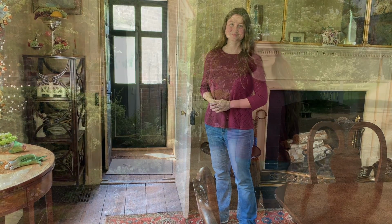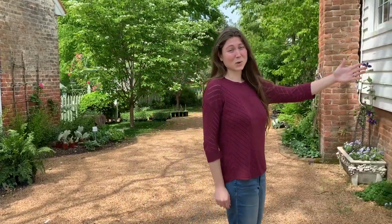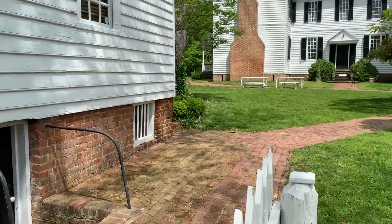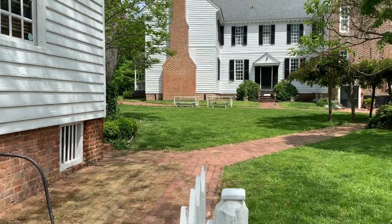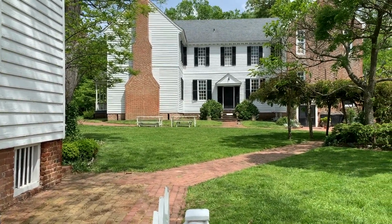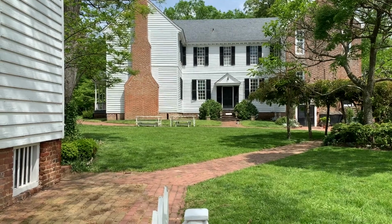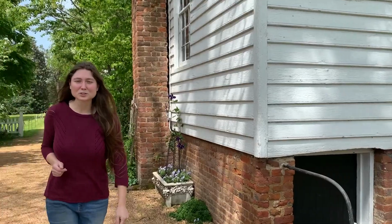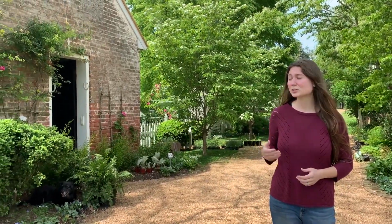This is the old kitchen building, which, as you can see, is situated quite a ways away from the main house. The path that runs along here is the Batter Cake Express, which we mentioned earlier, leading up to the stairs that go directly inside the dining room. Now, the kitchen building was originally built of wood, but as you may have guessed, it caught fire and burned to the ground, so it was rebuilt as brick around 1800.